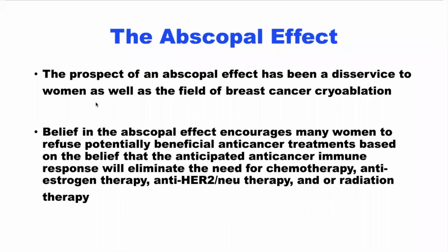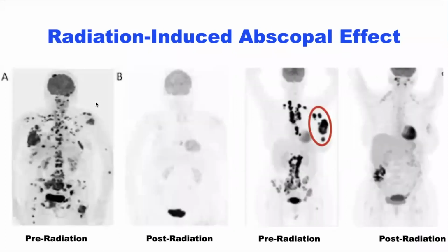In fact, the irony is that the only situations of breast cancer where an abscopal effect has clearly been shown are as a result of radiation-treated breast cancer, not cryoablation-treated breast cancer. And so we have people refusing radiation because they feel that radiation is harmful, yet they're potentially missing out on the benefits of radiation because, of the things that are available, it is the only one that has been shown to clearly be associated with an abscopal effect in human breast cancer.